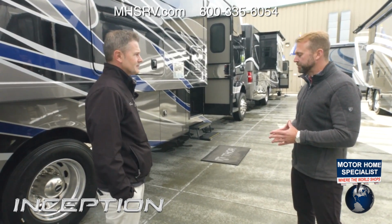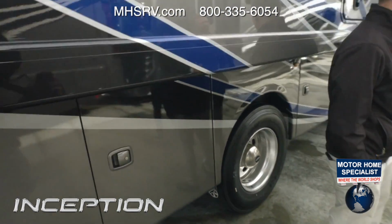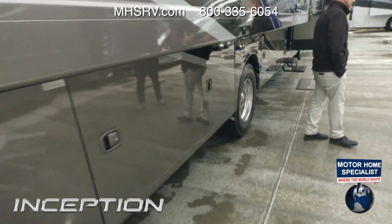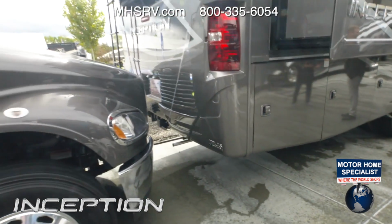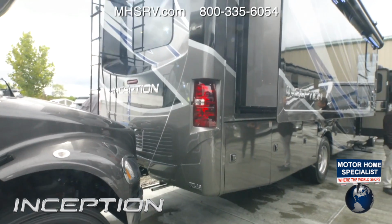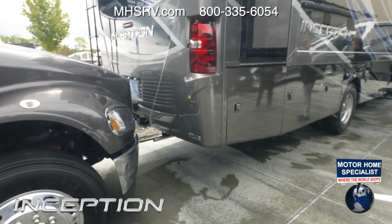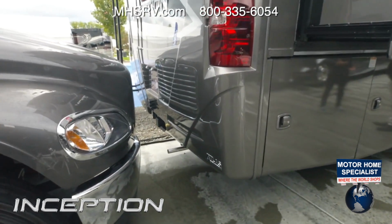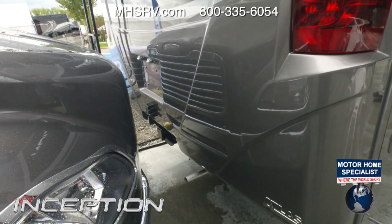And really what people were talking about is just the ride, man. I mean, with the air ride rear suspension, the air seats up front, the heft of it. This coach has a 32,700 pound GVWR, but we just got the engineering back, and we can advertise now a 46,000 pound gross combined weight rating. So this coach has a true 15,000 pound towability on it, which is amazing.